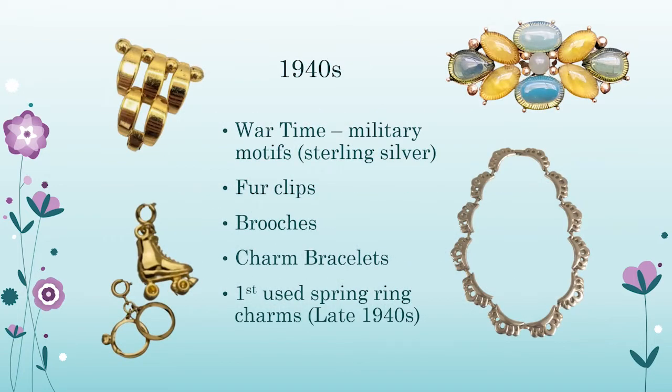We hit the 1940s and it's wartime, so military motifs were popular then. They used a lot of sterling silver because of the rations for the war that they needed the metal for, and they did a lot of fur clips and brooches. And they started their charm bracelets.